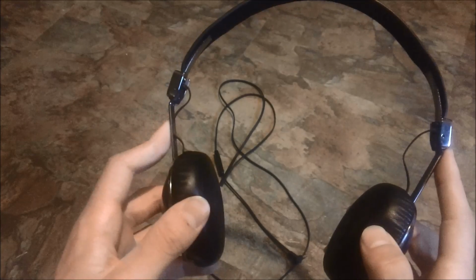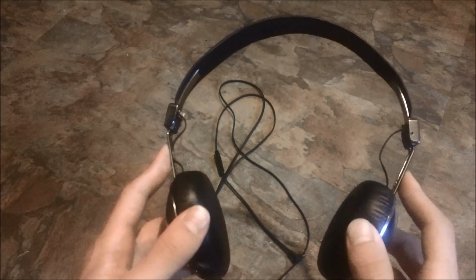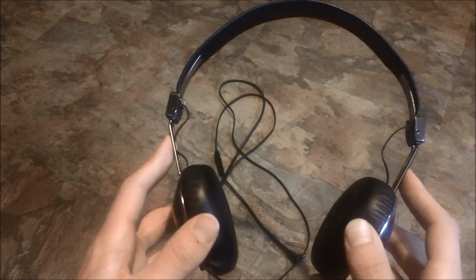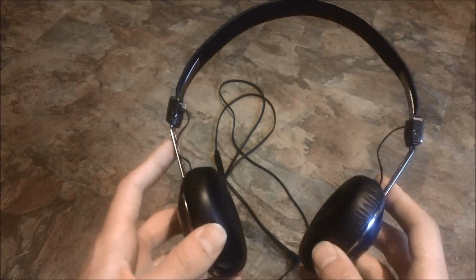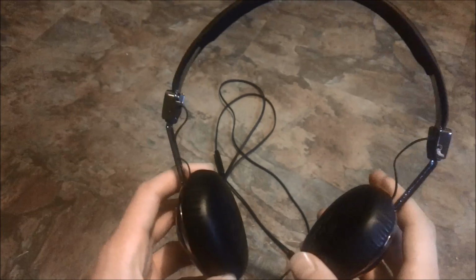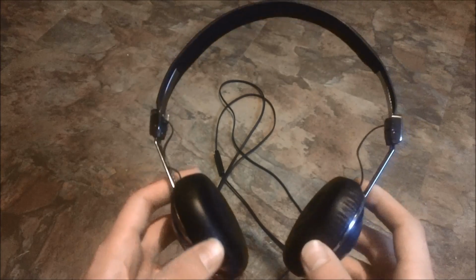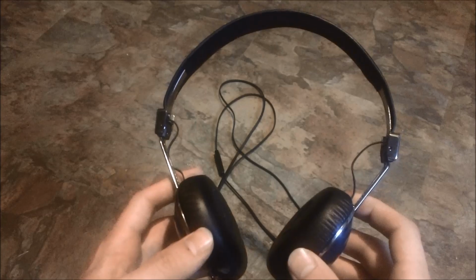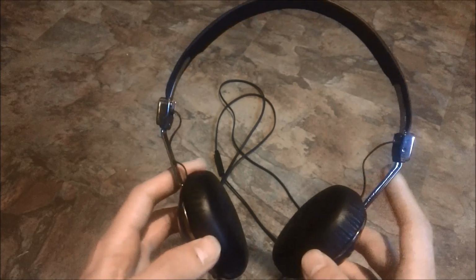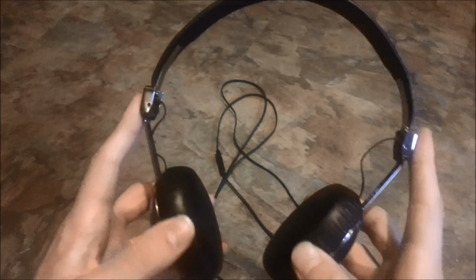But the mid-range just kind of, it's there. It's present. It's not super defined, but it's not a mess. It just goes along with the rest of the mix. The highs are decent. Like I said, they're not clouded out by the bass, but they feel a little rolled off. They're just a little soft. But they're present, and they're not so rolled off that they sound distant. The mids sound a little bit distant.